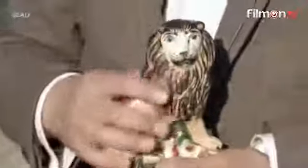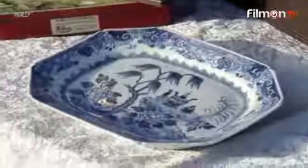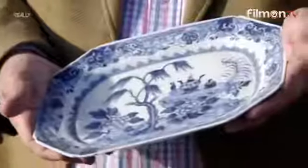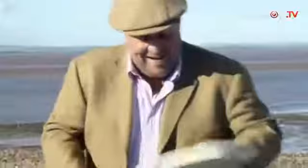Now, the damaged but intriguing Staffordshire lion. He's a handsome chap, isn't he? Isn't he? It's a lovely Staffordshire figure. There are lion collectors out there. I know of one who would fall in love with this immediately. I love it. I love it. It's very nice. Kind words from Thomas. Now, what will James think of his haul?